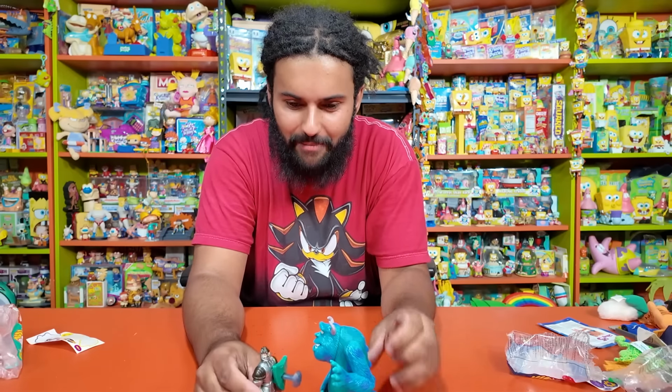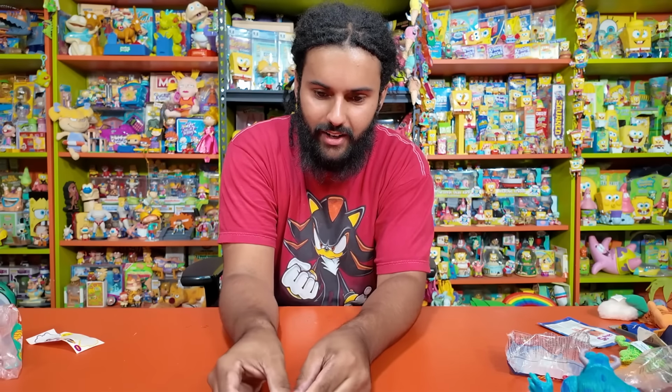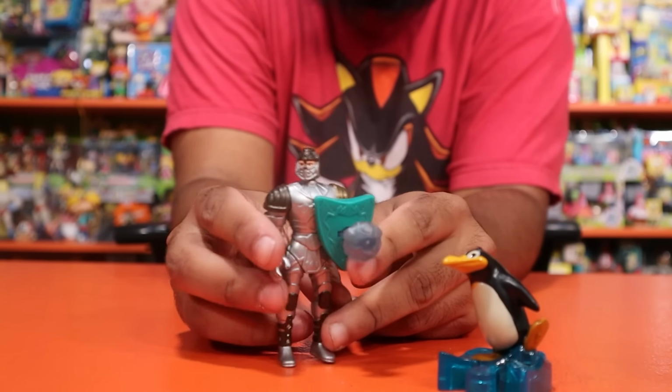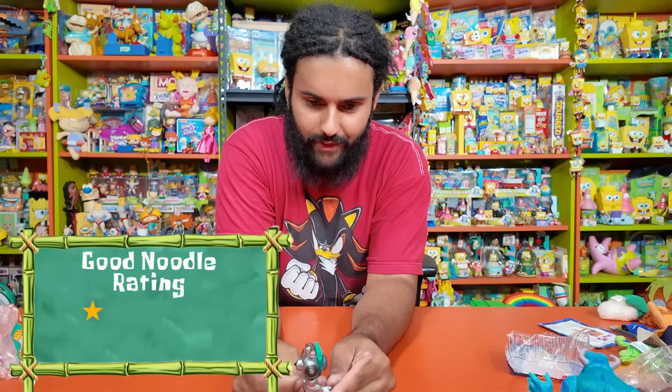So kind of unpowerful. Let's see about freaking this little penguin guy, if he can get some damage going on here. Gotta go to the side because he's low. Yeah, not the best. I'm gonna give him a 5 out of 10. Next up, we've got a Furby.